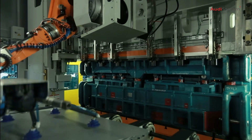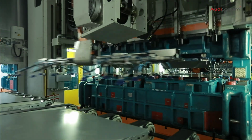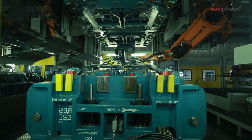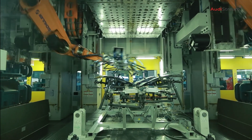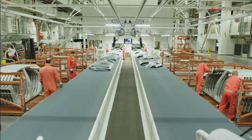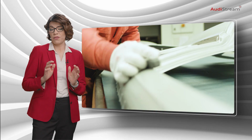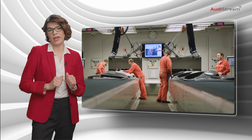Within the entire Audi group, the Servo PXL was the first press line operating according to this principle. The press tools work with the help of energy recuperation. The process generates braking energy, which is stored and reused, allowing a sustainable production. The finished components pass through various quality controls at the conveyor belt.